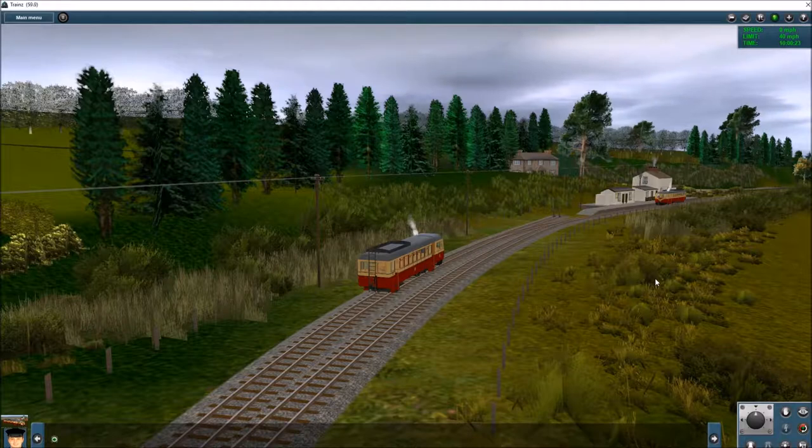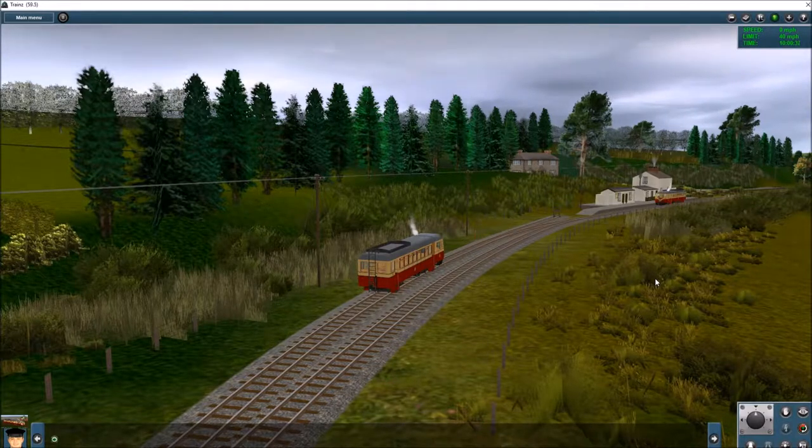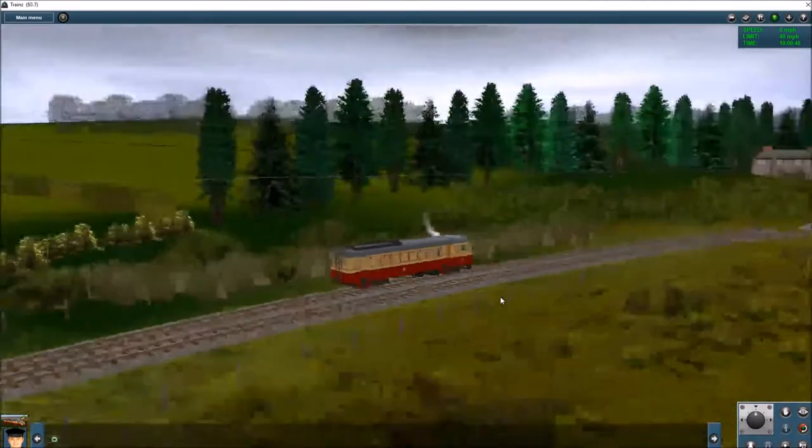Here we are at Loch Esk station with the two final rail cars in the series, although there are a number of very odd rail cars and other vehicles which I'm going to talk about in a future video. But these are the final developments of the conventional rail car series on the County Donegal Railways.